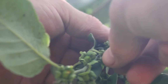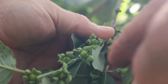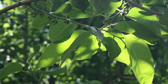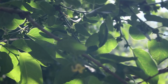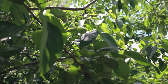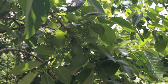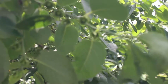And there's a dead bloom. See, and right under it is a little persimmon. But now, they could have got pollinated and they could not have got pollinated. If not, I would assume they'll fall off. And literally, this tree, as usual, is simply loaded with little persimmons. I mean loaded with them.